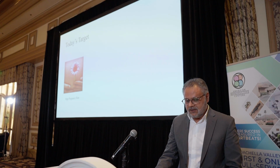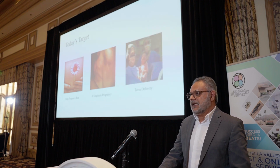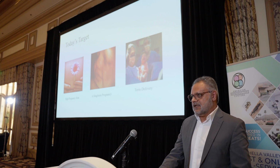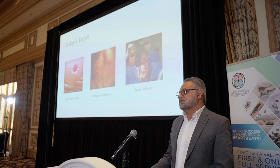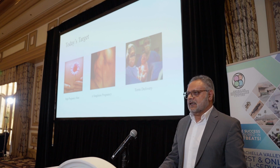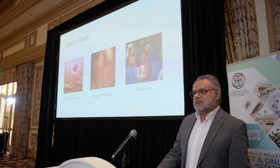So today's target for a reproductive endocrinologist and the lab personnel is to have a high pregnancy rate, a singleton pregnancy, and a term delivery. And this is not an easy task. Gone are the days when we were transferring 3, 4, 5 embryos and ending up with 1 or 2. Thanks to the basic research and also patients' commitment, as a matter of fact, that led to setting the targets a little bit stricter, higher, and that's how we have to operate.